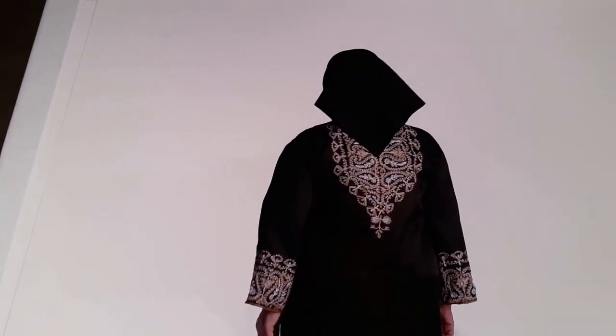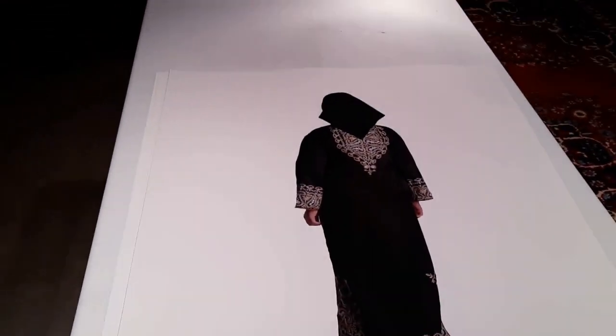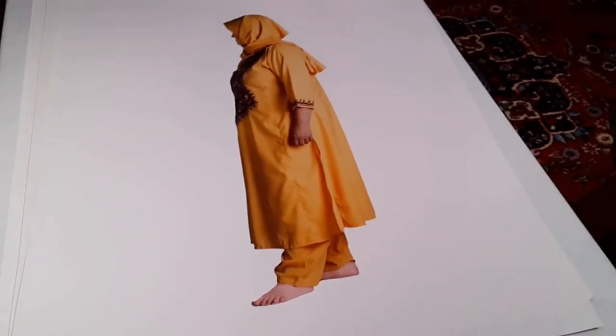And this one is from one of the countries in Africa. And those could be Pakistan, one of those where they wear it like that.